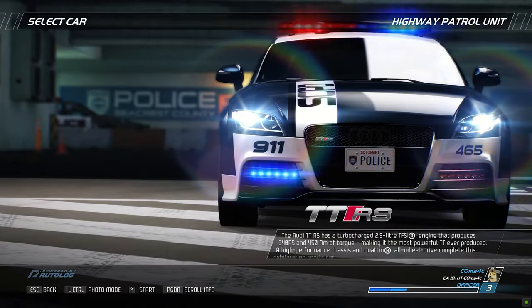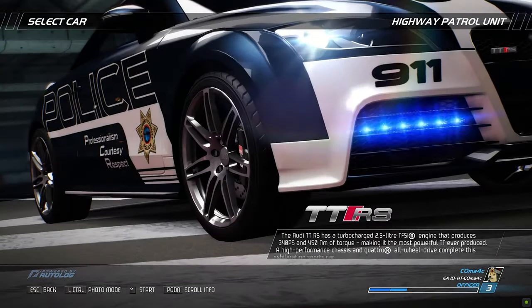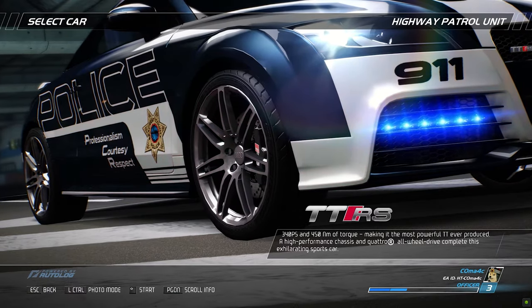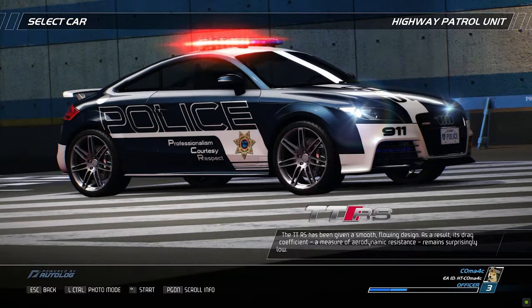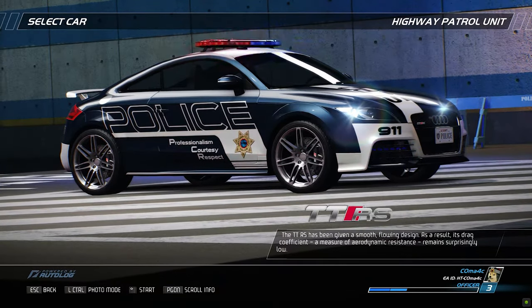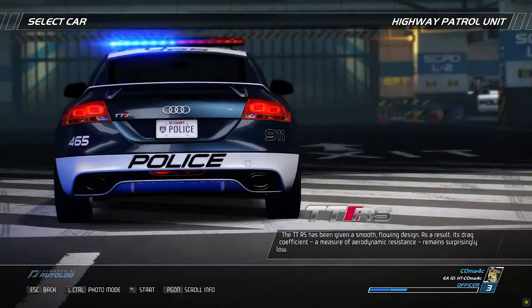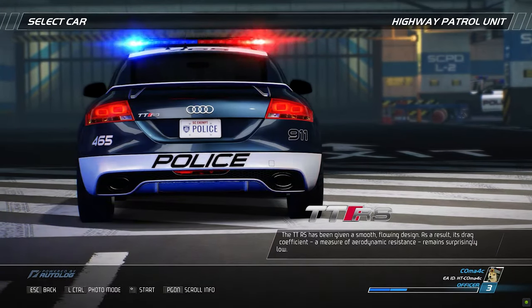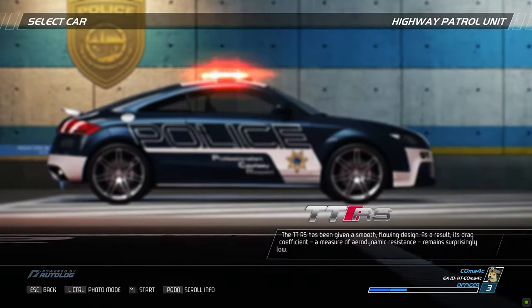The Audi TTRS has a turbocharged 2.5-liter TFSI engine that produces 340 horsepower and 450 newton-meters of torque, making it the most powerful TT ever produced. A high-performance chassis and quattro all-wheel drive complete this exhilarating sports car. The TTRS has been given a smooth, flowing design. As a result, its drag coefficient, a measure of aerodynamic resistance, remains surprisingly low.